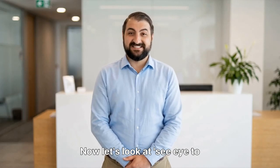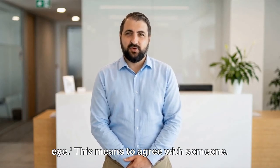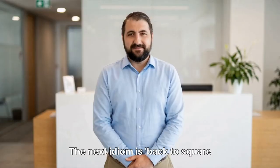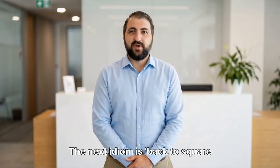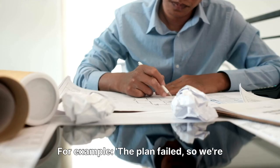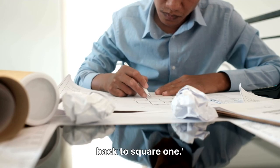Now let's look at see eye to eye. This means to agree with someone. For example, my brother and I don't always see eye to eye. The next idiom is back to square one. This means you have to start again from the beginning. For example, the plan failed, so we're back to square one.